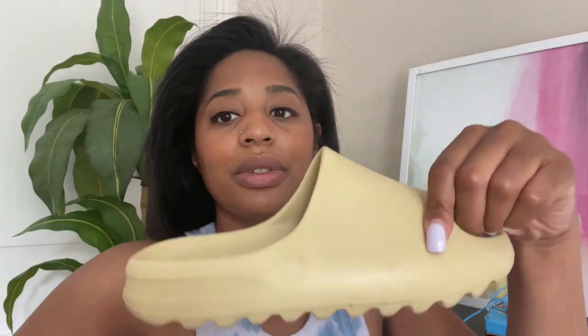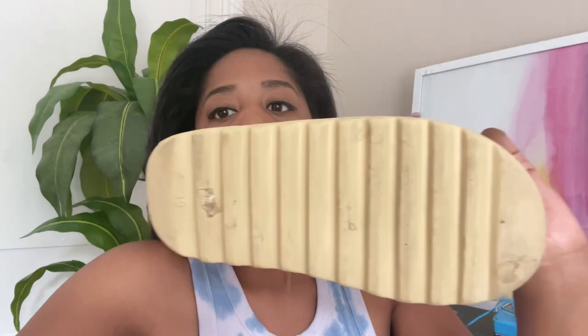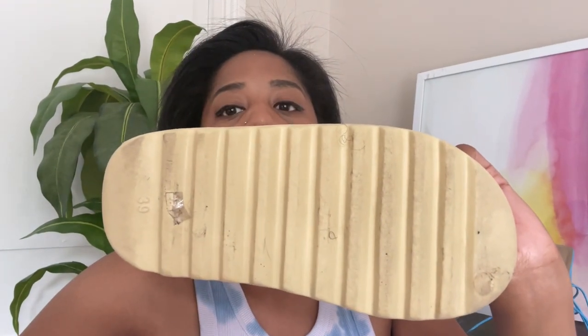So the next shoe that I got is the Playoff. And those are these here. This is how the bottom looks after one wear. These are very comfortable. So these are a play on the Yeezys. They're very comfortable, very stylish. I have a look to go with these.